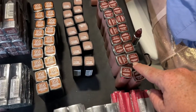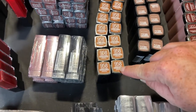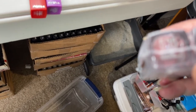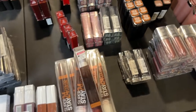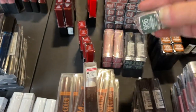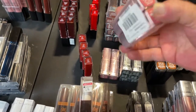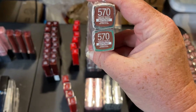But got a whole bunch of 955s, a whole bunch of 704 Carnal Brown. Got some 958s. Got a whole bunch of 535. Really hard to see it lasting something. You can see all these on my store, and then you'll definitely be able to see it better. We got 950 white gold, 986 serpentine, 75 undressed pink. I think I've got that on my store, or I've sold out. 570 toasted truffle.